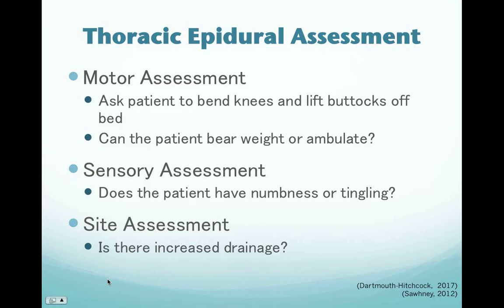So in terms of a motor assessment, what we're doing is really assessing whether or not the motor nerve fibers have been affected. So ask the patient to bend their knees and lift their buttocks off the bed. A great way of doing a motor exam is to have your patient get up on their feet and see how they handle that. Are they walking? Are they ambulating? Are they able to bear weight? If that dermatome is affected with the medication that we're putting in that targeted area in the epidural space.